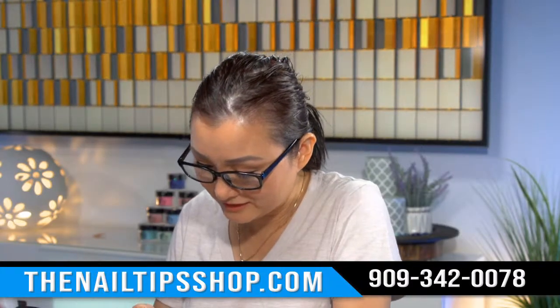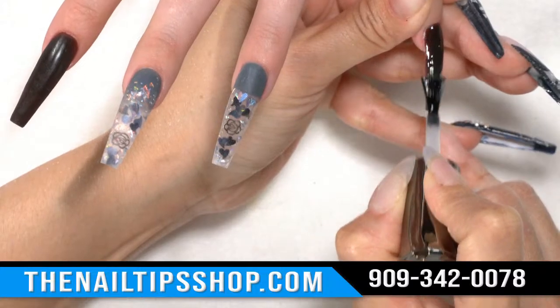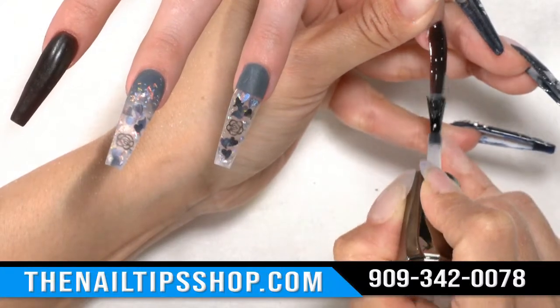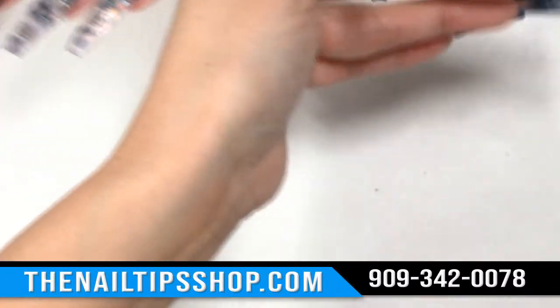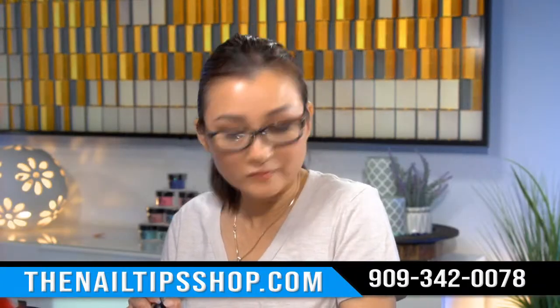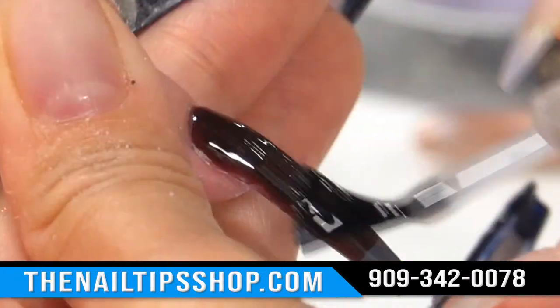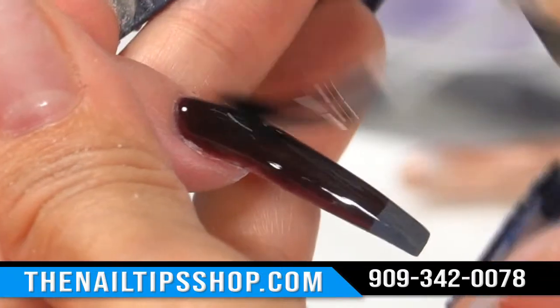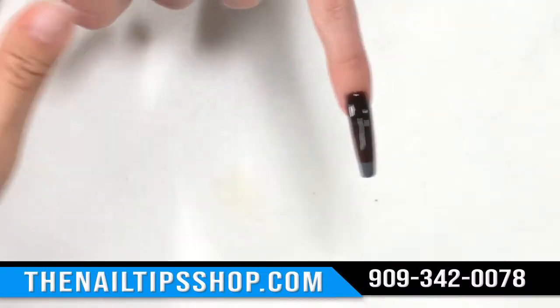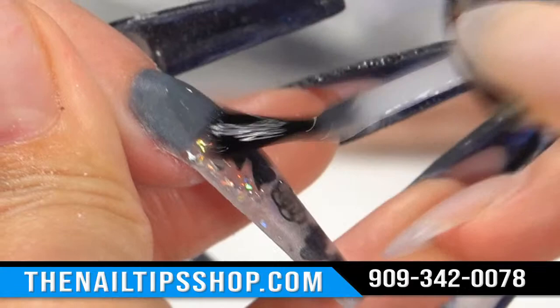Okay. So this is more like a deep red, but you can see it's pretty. Love it. You guys see that? Put on top coat. I'm gonna put some design on this nail later, but I wanna show you guys this one.